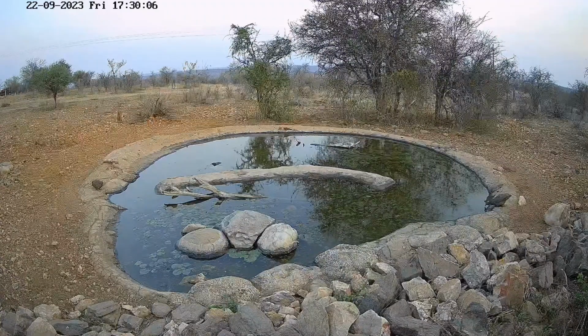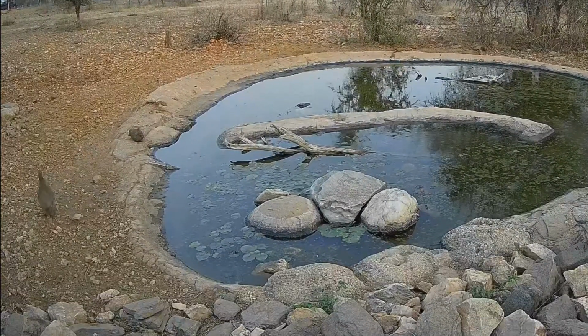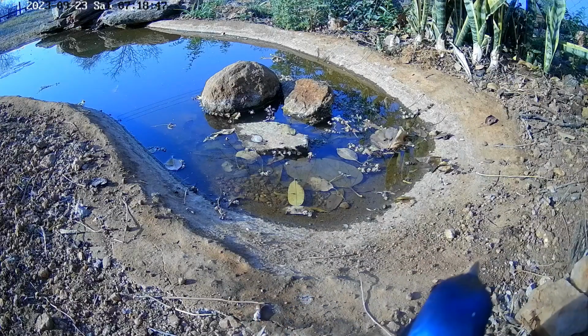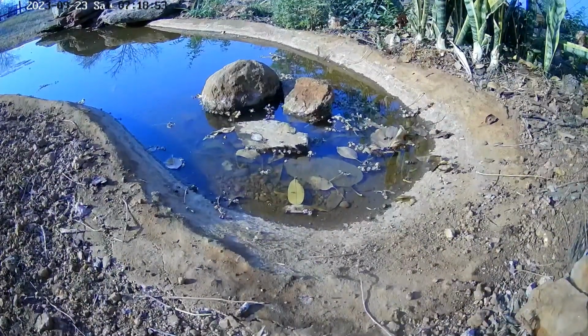The Swainson's francolin on the right hand side has spotted an intruder and is about to deal with it in very comical fashion. I lowered the camera because I thought it was too high and put it back into pecking range, but then I realized there was a stone in front of it that the starling was climbing on. So I've taken that away, so it's extra angry now.